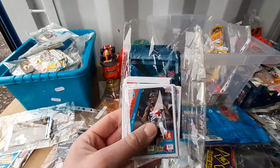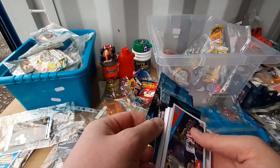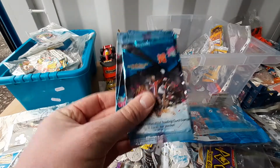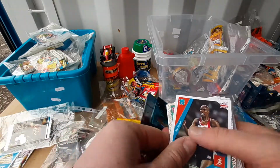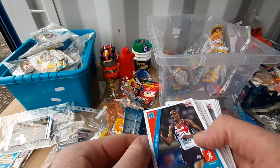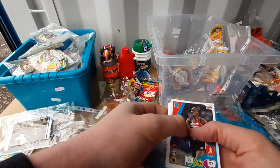And then these are pretty cool. So I did actually crack these open because I was a bit excited. These are the Adrenaline XL trading cards for the London 2012 Olympics. You wouldn't think these would hold a lot of value, and they don't. But there are two cards from this set that go for a lot of money. The Anthony Joshua one and the Usain Bolt cards individually are worth about 75 quid each. And a lot more if they're graded.